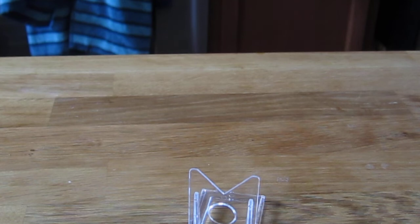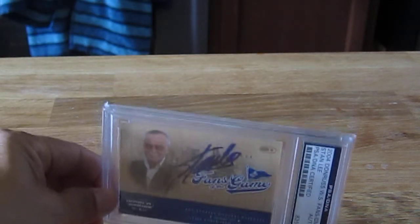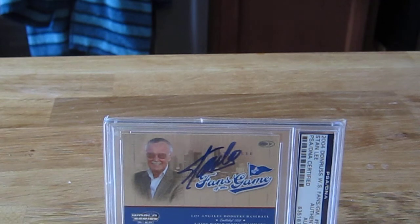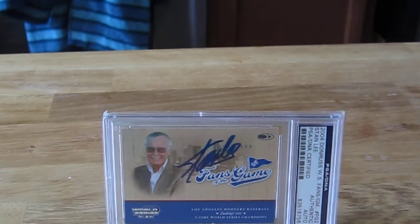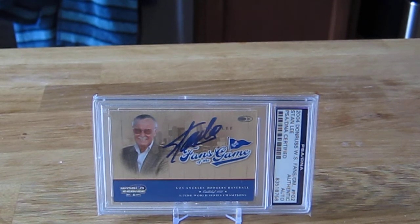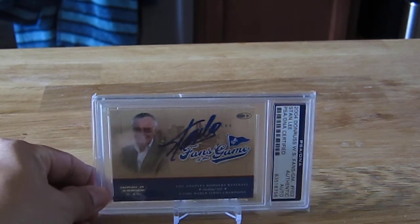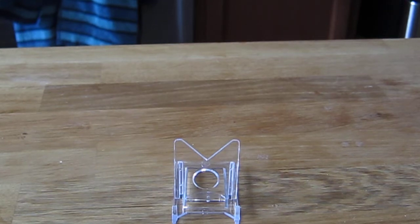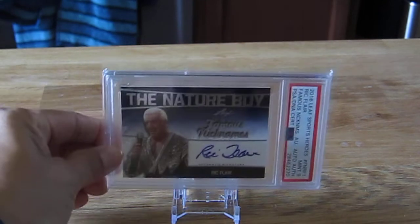No sooner had I bought this when I found this Stan Lee autograph. It's Stan Lee Fans of the Game by Donruss. It doesn't really have anything to do with comics as much as, you know, Stan Lee's a Dodgers fan living in LA, but still, because of the fact it was Dodgers and Stan Lee, I just had to have it, even though I had already gotten my Stan Lee autograph.